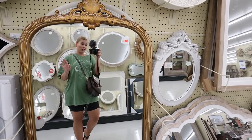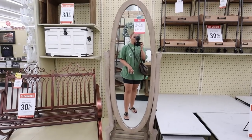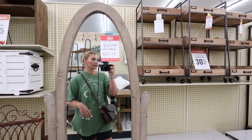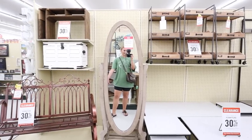These are so trendy right now. This is another really good mirror too. I feel like it definitely needs to be painted. It's very farmhousey, looks super old and rustic, but if you painted it solid white or solid black, I feel like it would really bring it back to life. And it's only $85. I love this sale.